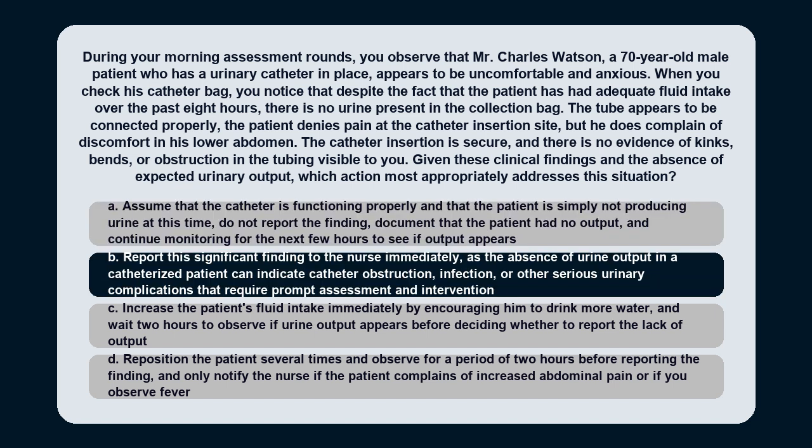Option B. Report this significant finding to the nurse immediately, as the absence of urine output in a catheterized patient can indicate catheter obstruction, infection, or other serious urinary complications that require prompt assessment and intervention.